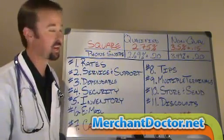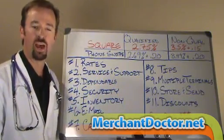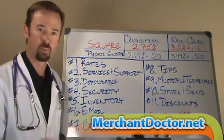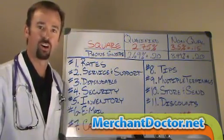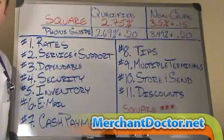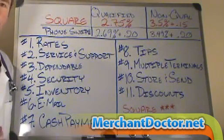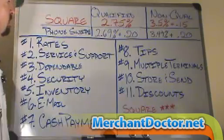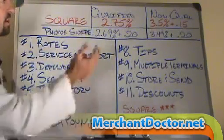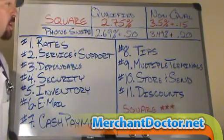It has two different rate categories, a qualified and a non-qualified. Now, for those of you that don't know, a qualified transaction means that the transaction takes place in person, where you're swiping the credit card and actually capturing a signature. Whereas a non-qualified transaction is when you have to hand key the credit card information into your phone or the terminal, as it may be. So for Square, a qualified transaction is 2 3/4%, and a non-qualified is 3.5% and 15 cents for that transaction.